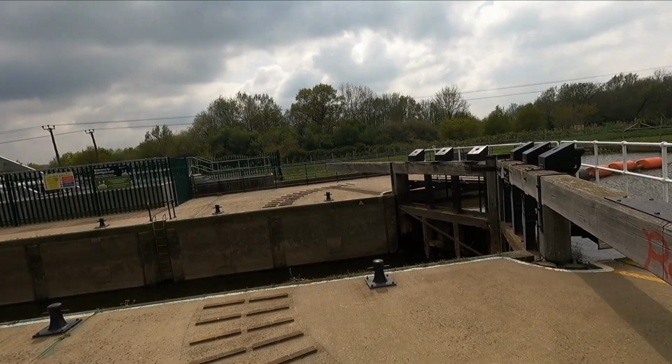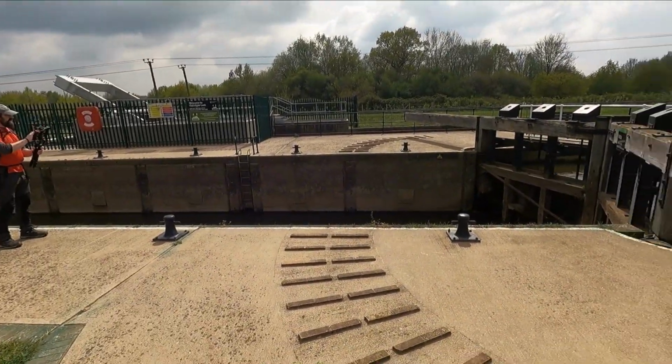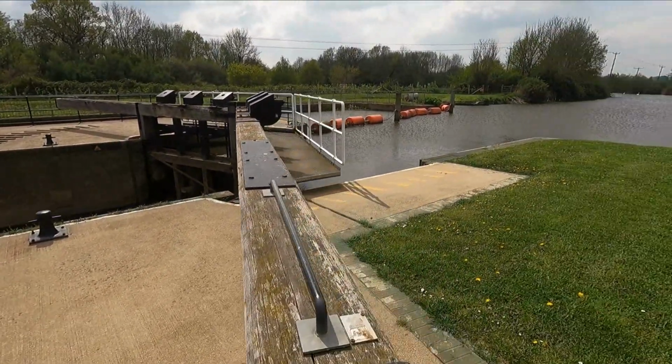So I've been walking for a little way now, and we've come across the second lock along this section of the Medway. This is the Eldridge Lock, which actually doesn't look very old. Let's go and have a look, shall we?